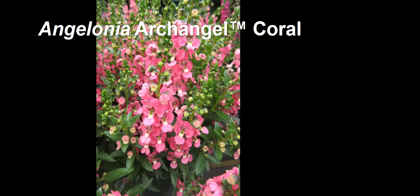There's a lot of vegetative offerings, but if I were to pick 5 of my favorite categories of annuals, angelonia would fall in there, because I've never had a patch of angelonia that I've planted where I've said, boy, that's not doing well. I always comment on how well it's doing.